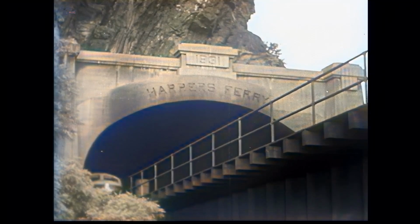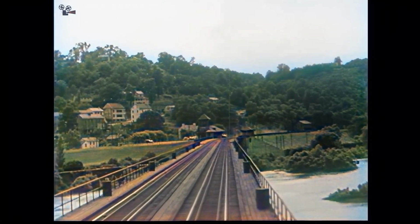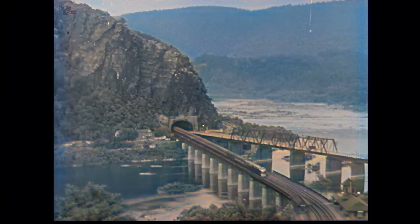This tunnel is at historic Harper's Ferry. Over the Potomac River from the state of Maryland into the state of West Virginia.